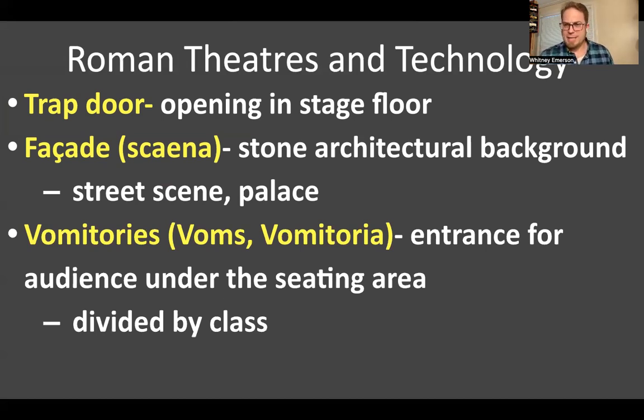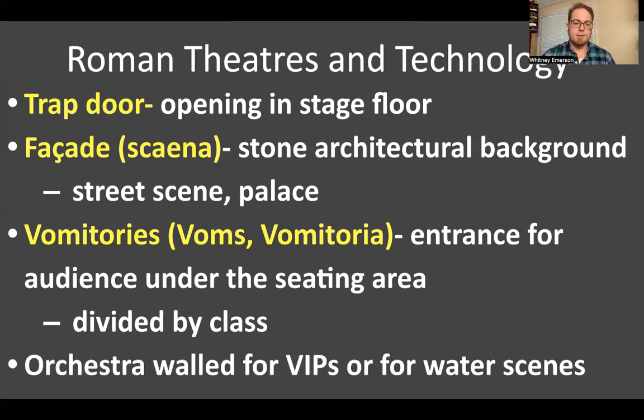The Romans divided things by class. They had sort of plebeians, and then they had different areas of nobility and stuff. So whereas in the Greek times, it was a little bit more diverse, the Roman times had a more strictly defined class system. And finally, the orchestra was still there, but not used for performance, used for seating. Or occasionally, if there was a naumachia or something like that, they could flood it and use it for water scenes.